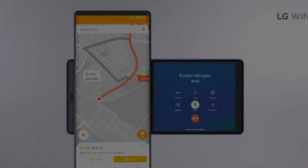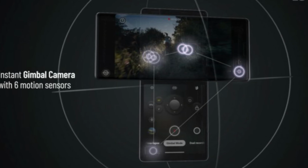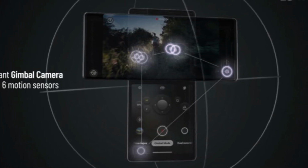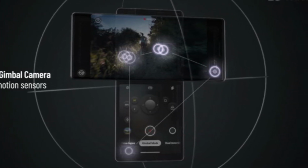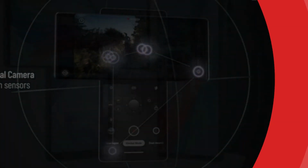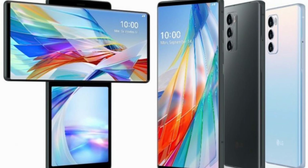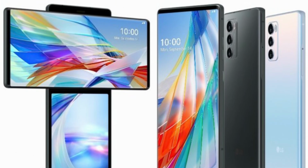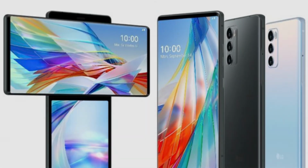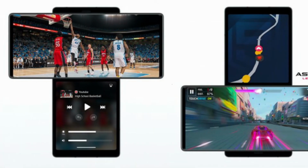LG also managed to get the dimensions close to regular smartphones at 169.5 x 74.5 x 10.9 mm. The phone weighs in at 260 grams. The rest of the specs include a 64MP primary camera, a 12MP ultra-wide shooter specifically for swivel mode and another 13MP ultra-wide. There's a gimbal mode with a virtual joystick on the secondary screen.